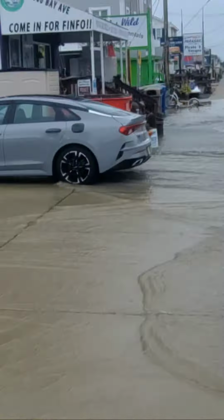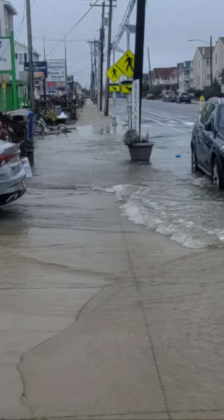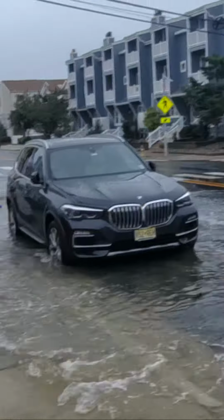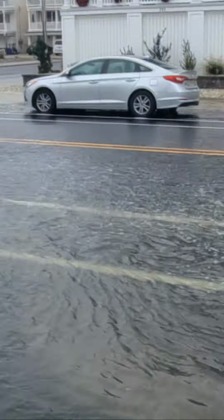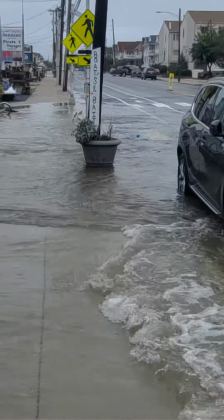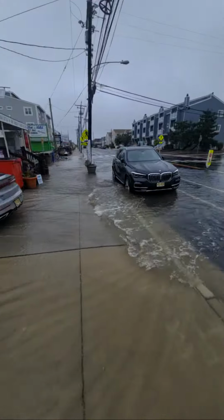But the thing is that all the ocean water that was out in the ocean got pushed into the sound side, and the ocean water in the sound side really has nowhere to go but on the streets, and this is why we're seeing the major river flooding right here. I'm trying to zoom out. Okay, there we go.